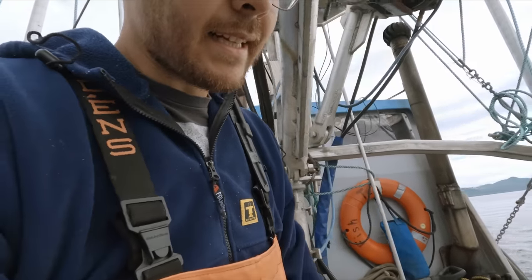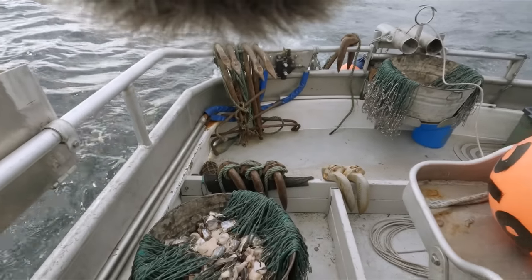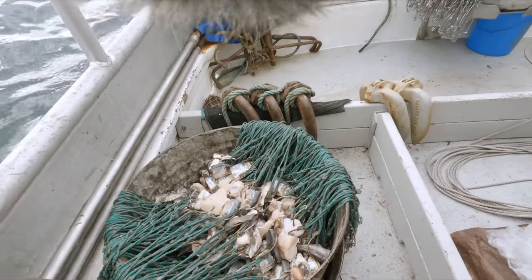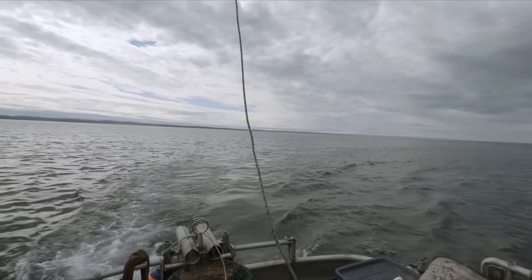So we've got herring, cod, octopus, not squid today, squid's in the freezer, forgot to pull it out. But pretty decent smorgasbord there. So we'll start setting out.